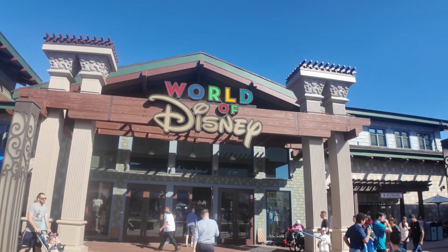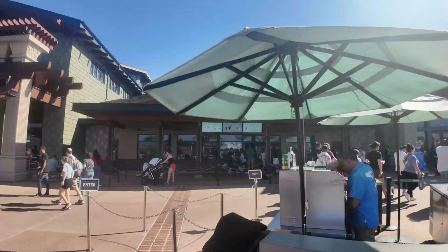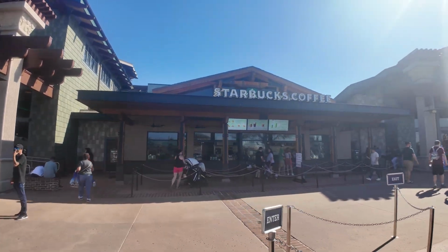Right here you can see Disney's flagship store. It's called World of Disney. It's a pretty significant store. They have a Starbucks as usual, as you can never have too much coffee.